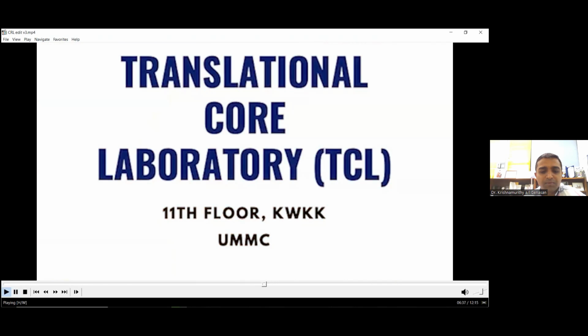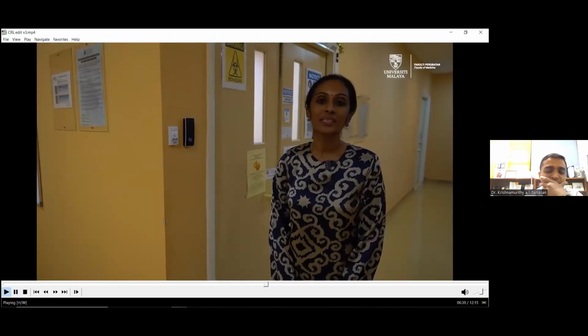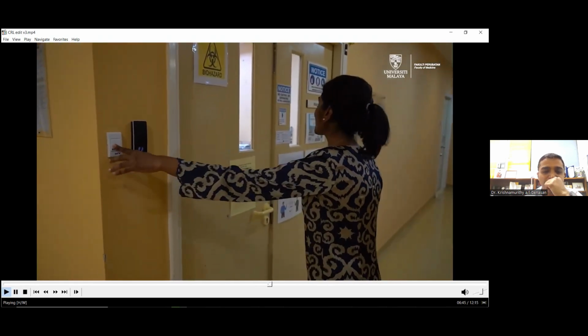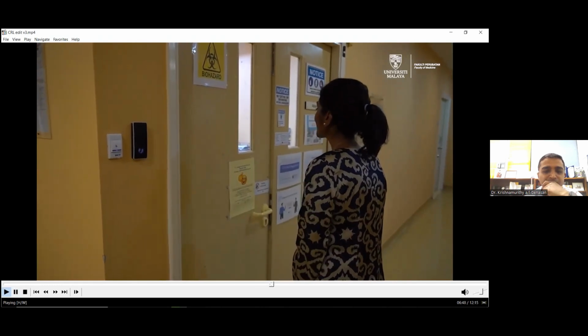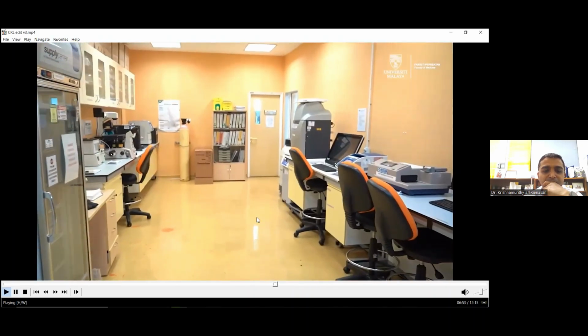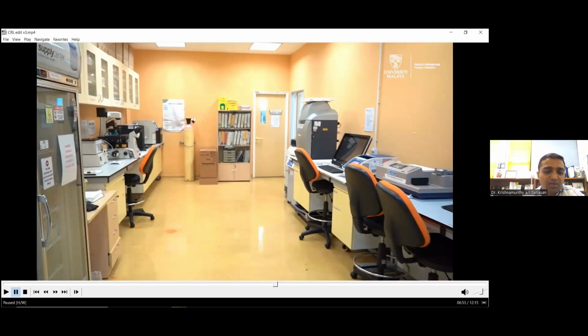The translational core laboratories offer lab services to assist clinicians with their research needs. Welcome to our TCL, to our facility. All right, TCL, as I mentioned, is based on the 11th floor of the KWKK, one of the UMMC buildings. So this lab basically provides all the basic tools and facilities for translational medicine.